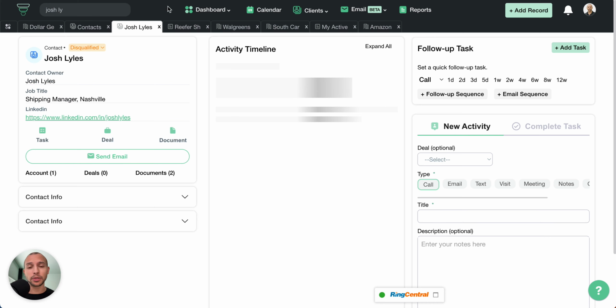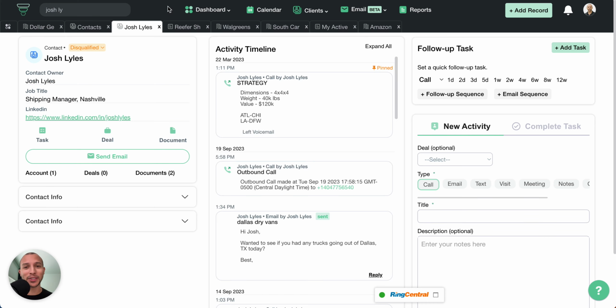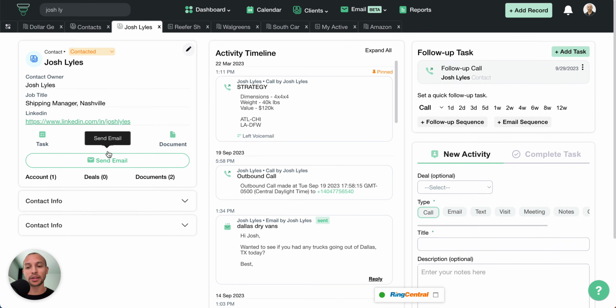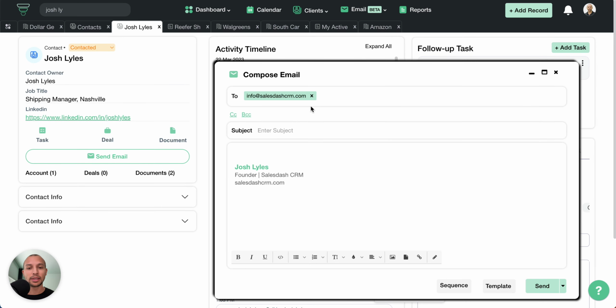And then what I want you to do next, and if you need to pause the video, by all means do it to get caught up. But go ahead and click the big send email button right here. This is where you can send emails now once you're integrated with Gmail or Outlook. So once you do that, the email is going to pop up for your personal email, and this is where you can type in an email.